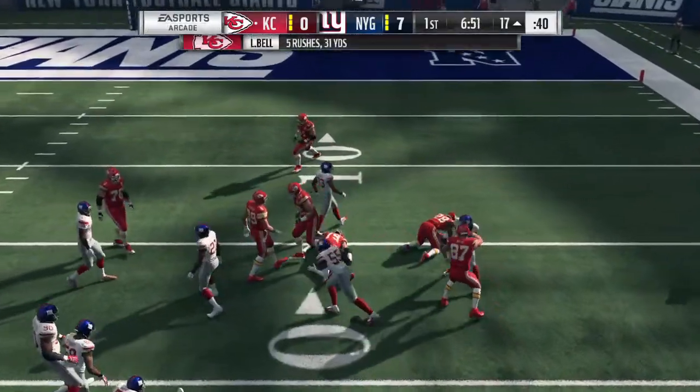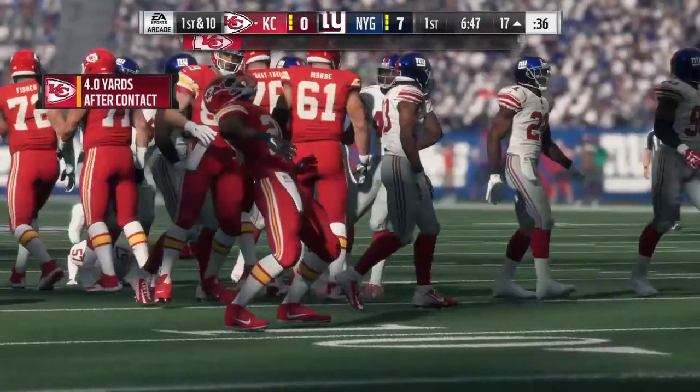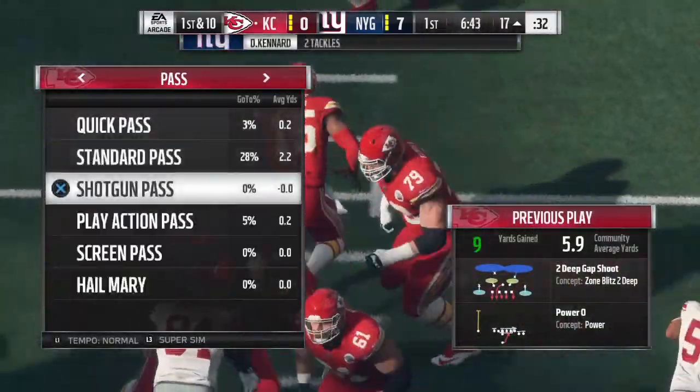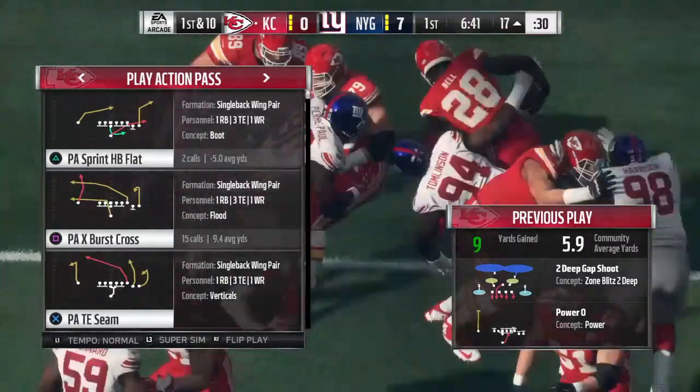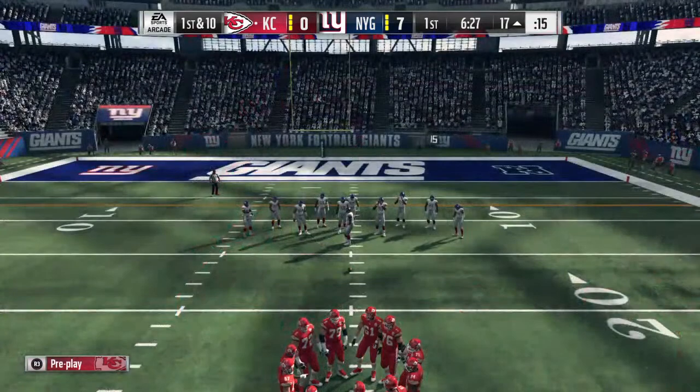Now they're in 2nd and manageable. And he'll get it down this time to the 17. They get 9 out of that one, and as a result, the drive continues. Getting the sense, Charles, they're going to put a big emphasis this afternoon on the run game. And why not? What we're seeing so far, working pretty well from them.